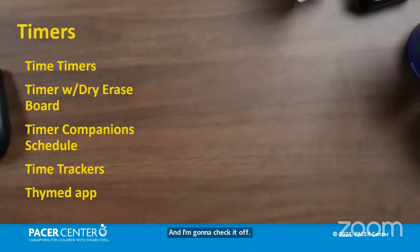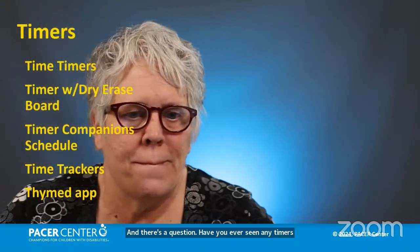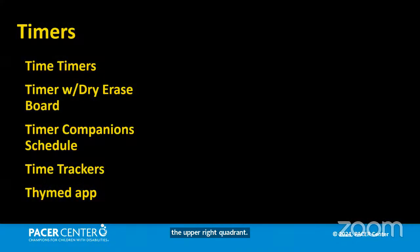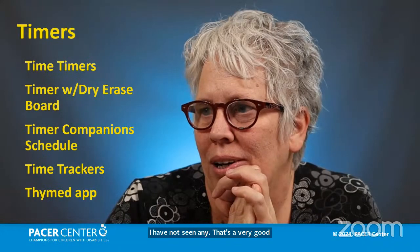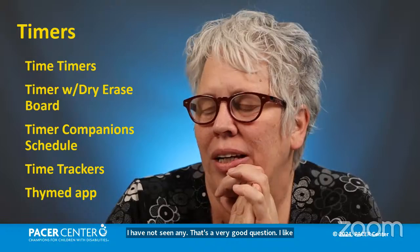There's a question. Have you ever seen any timers that show the numbers set up like a clock? So 5 to 15 in the upper right quadrant. So the countdown would go counterclockwise then, essentially, but the numbers would be in the same order as a clock. I have not seen any. That's a very good question. I like that question. Huh. Yeah. That's interesting.